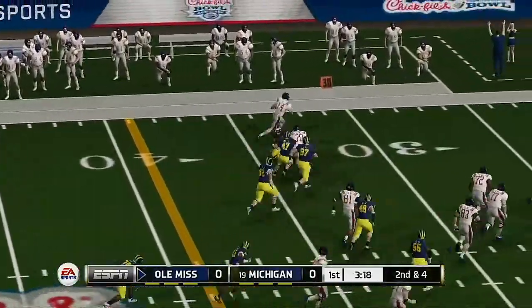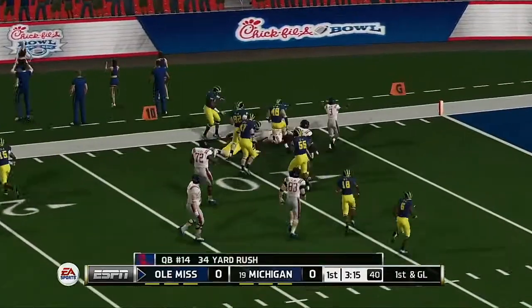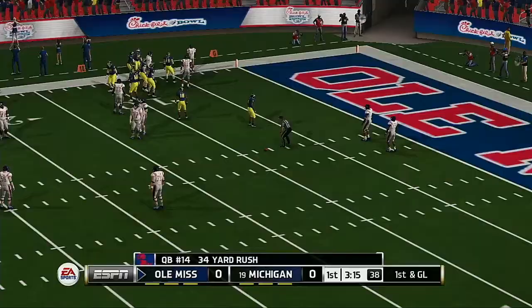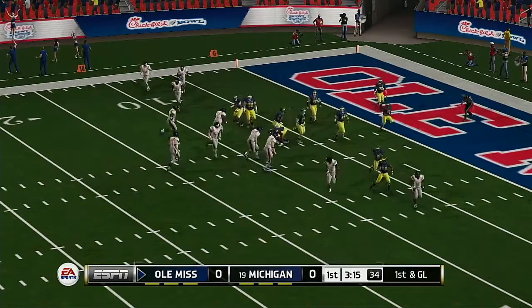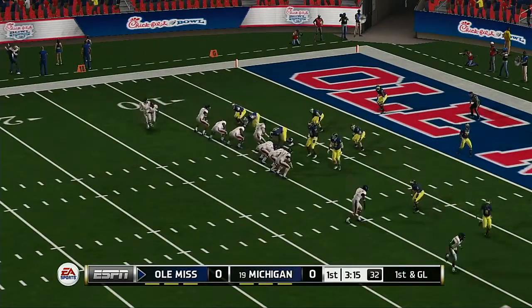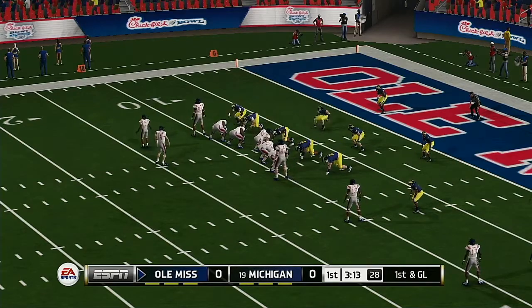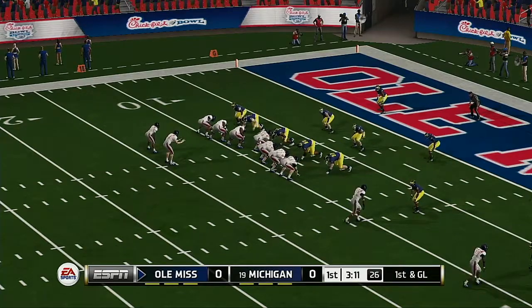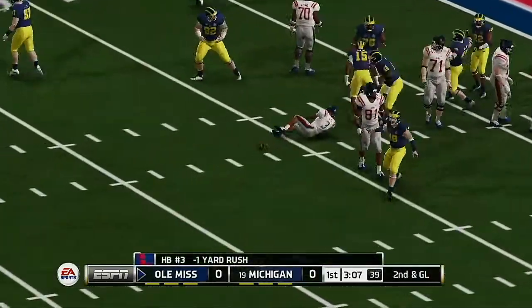Here he goes. Touchdown saving tackle, but it leaves him with a first and goal. Oh, that was one beauty of an option by that quarterback. No question. There was no hesitation whatsoever. Once he saw that hole, he turned it upfield and left everybody in the dust. Hand off up the middle and stuffed.